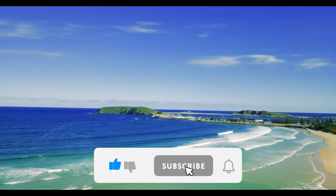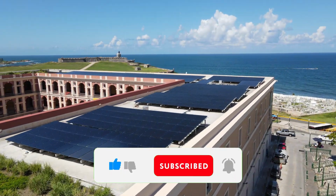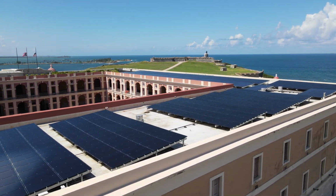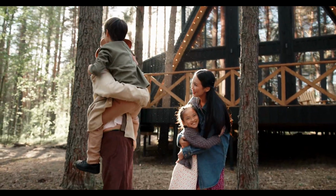Now is the time to make a difference. By choosing solar panels, you're choosing a path toward energy independence, environmental responsibility, and a brighter future for all. Take the first step today. Discover the power of solar energy and be part of the solution.